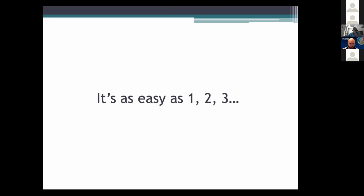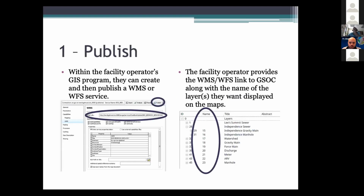Very easy to set up with the center. It's easy as 1, 2, 3. It's almost really as easy as 1, 2, 3, it's just getting access. The steps basically are to publish the WMS or WFS on your system.